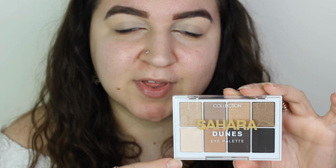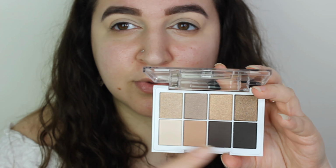But we are going to be using the Collection Sahara Dunes palette, which I haven't opened. They've come out with like 5 new palettes. I have 2. I do want to get the rest. So the top row is all shimmers and the bottom row is all mattes, and you know I love a palette like that. So 8 shades. I think this was like £4.99. I have Ibiza and I just really want to get the rest of them.